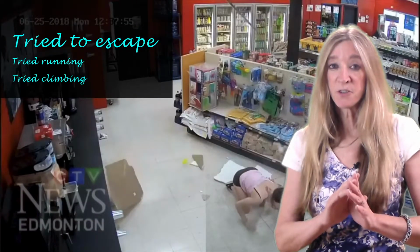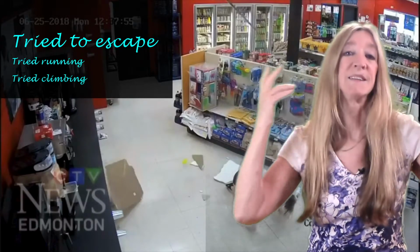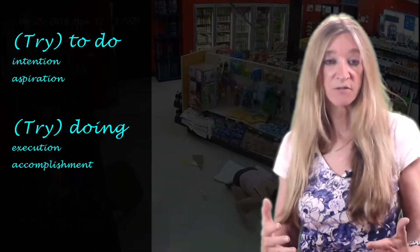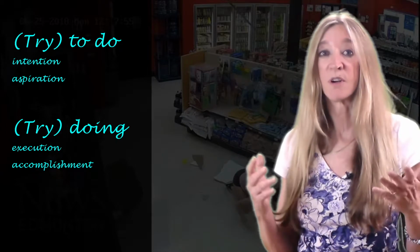So to review their situation, they tried to escape. He tried running, she tried climbing through the ceiling, but in the end they both failed. So more generally, the infinitive to do expresses intention or aspiration, while the gerund doing expresses execution or accomplishment.